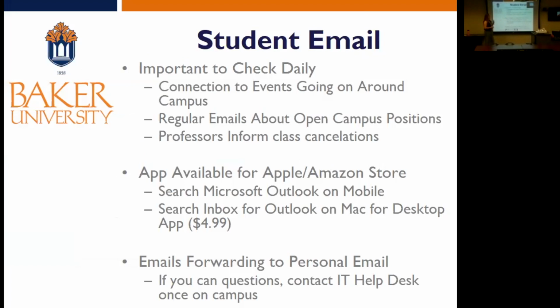It's going to open that page that we just saw, and then you're going to check this daily. It's really important. Professors will send you all kinds of information. You'll get information about events happening on campus, and it's really good to have this way to communicate with your fellow students in your classes. You can get the app for it, available on Apple and the Amazon store. You can set it up to get notifications so that you can be as up to date as possible with your classes and class schedules.